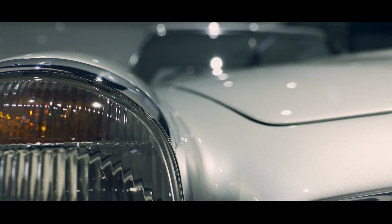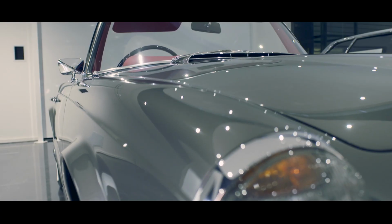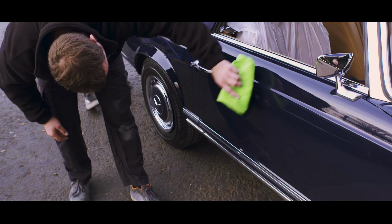The lovely silver one here with the concave Pagoda roof, this anthracite model with red interior, and of course this lovely horizon blue one with the parchment interior. And we have a 4th one out in the garage.